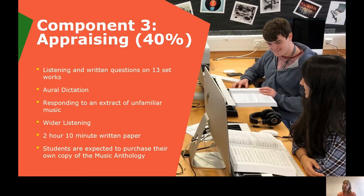And in addition to questions on the set pieces, you have something called an oral dictation question, which will be a melody you'll have never heard before, and you have to have a go at writing down the pitches and the rhythms in that, and we'll help you to evolve those skills over the 2 years of the course.